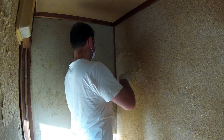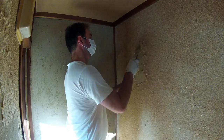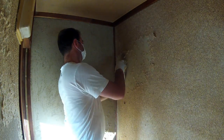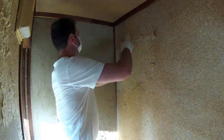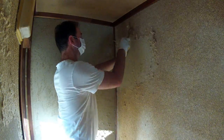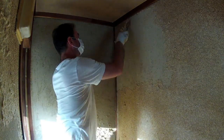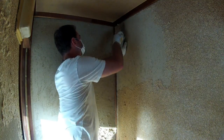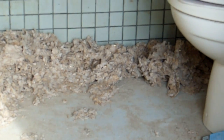It had to be done by hand, and it had to be done reasonably carefully because if you damage the mud wall underneath, it's a real nuisance. So it had to be carefully done, a bit at a time. Horrible job it was. Not only hot in there, of course, it was dusty and sweaty and horrible. So a couple of days of that.